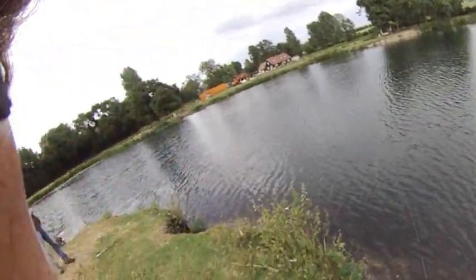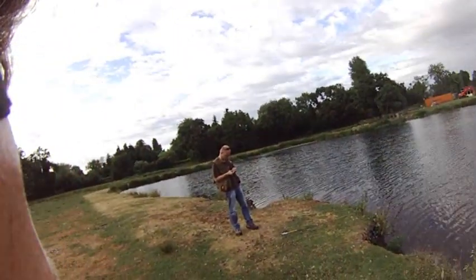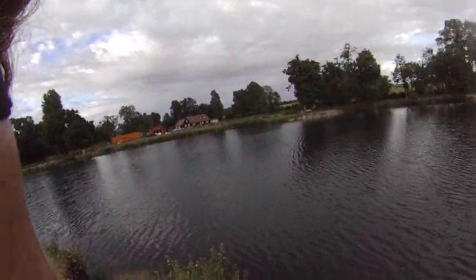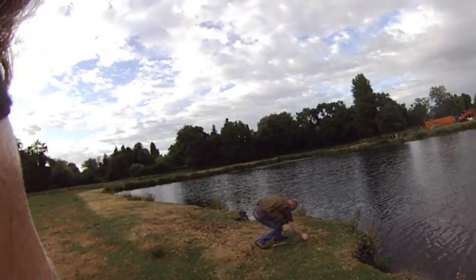It's cleverly designed how he's done it, isn't he? He's dug it deep, and then he's got it with a shelf. Yeah. Then he's got the bank above. It's a perfect setup, isn't it?